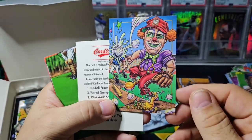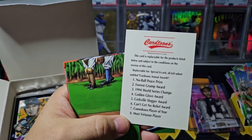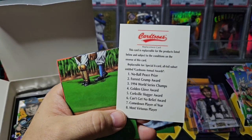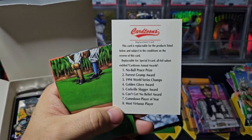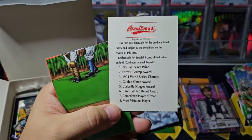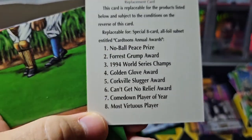There's Tom Browning. This card is redeemable for the products listed below and subject to conditions over his card. Redeemable for a special 8-card foil subset entitled Cardtoons Annual Prize. And you get these guys. And I have never seen them. So I looked on eBay to see if these cards exist. I don't think they exist.